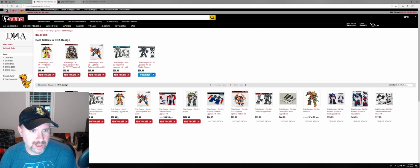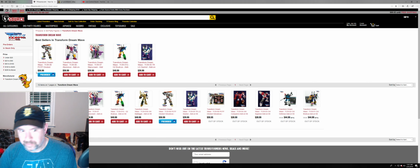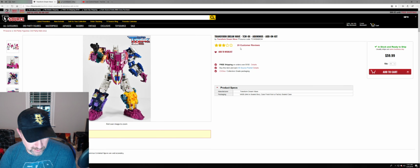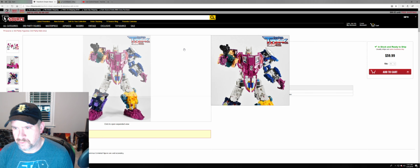Yeah, I like that DNA. What's the other one? Transform Dreamwave. Now, I would definitely go with this for the Dinobots, and I've got all the Terracons still in the package. But I hear this kit is not that great. It's got like 3 stars with 20 reviews. Doesn't the sword combine for? Yeah, I think it does. I think individual swords form one big sword.